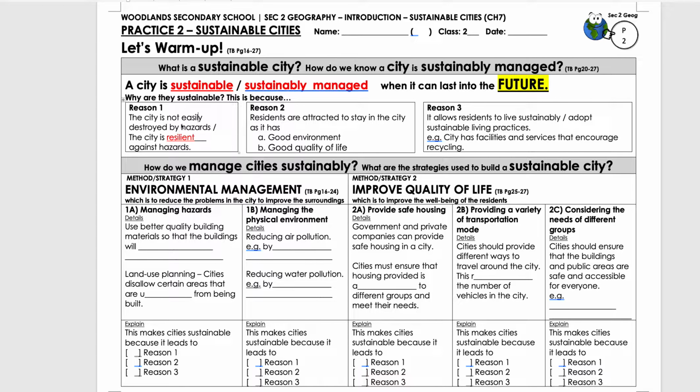Another reason why cities are sustainable, like what we saw in Tengah Town, is that it has a good environment and it provides a good quality of life. That means the conditions are very good. That is why people want to stay there. So when people continue to stay there, the city will continue to last into the future. If nobody wants to stay there, the city will be gone within like 10 over years.